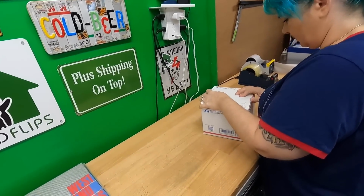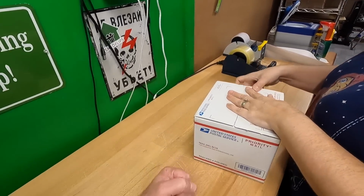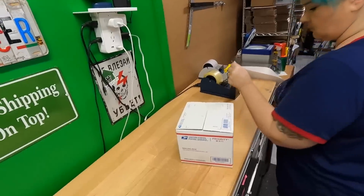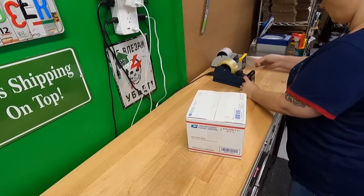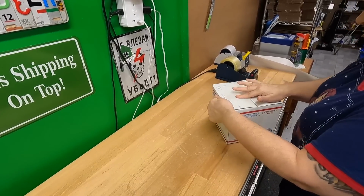Because, yeah, the padding, you want to pad it, of course, because if the box takes a hit or something like that, you want to give it a good chance. But really, the most important thing is to make sure your stuff doesn't move in there. That's where most of the damage can occur.